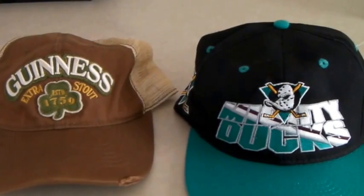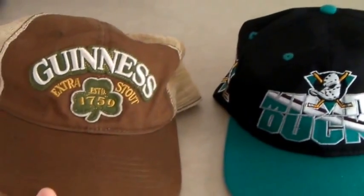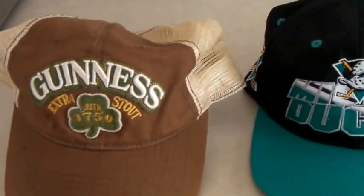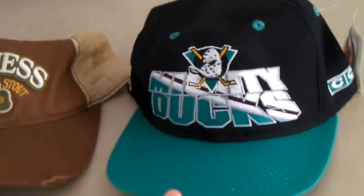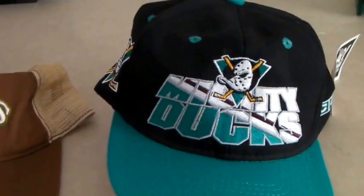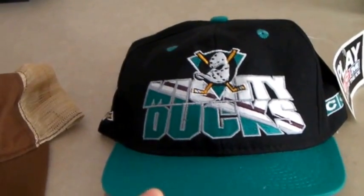These are two hats that sold overnight. This is a Guinness hat, total frat boy hat, probably someone getting ready for St. Patrick's Day. It sold for $25. And then this is a Mighty Ducks hat from the 90s. It's new with the tag. I think I had it up for $60, but I've had it for a little while, so I took an offer of $30. I was fine with selling a hat for $30, so it's a cool one.